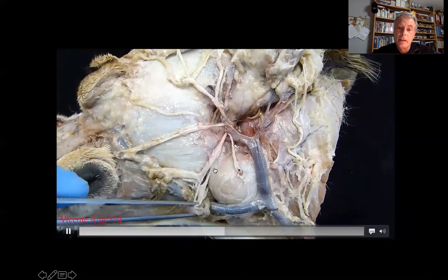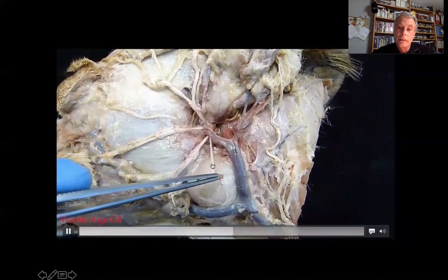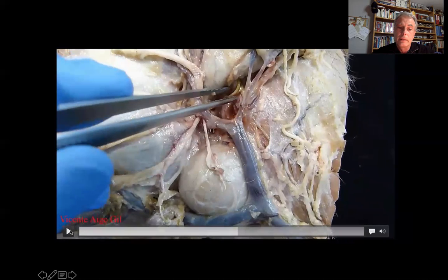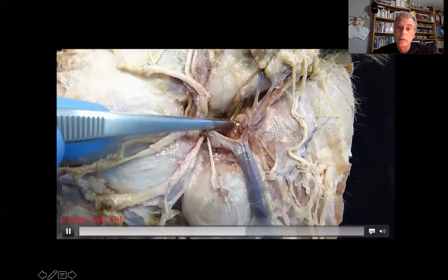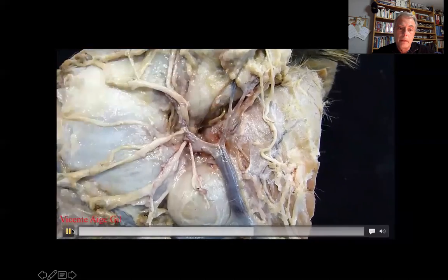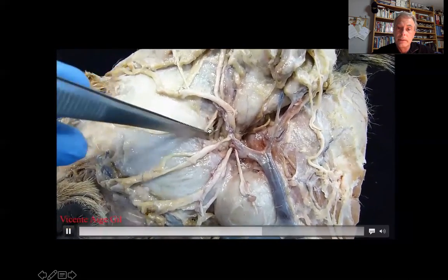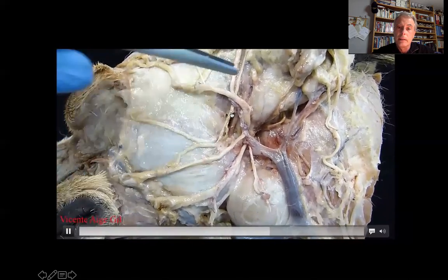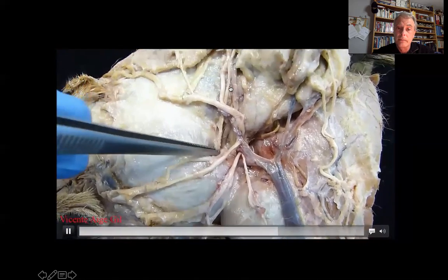This is the nerve here. Cervical nerve here, and the caudal auricular nerve, motor, just motor. The auriculotemporal nerve that we said is a branch of the mandibular and is sensory and motor for the parotid gland.